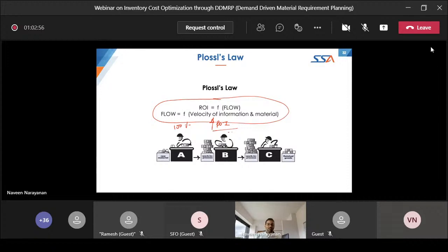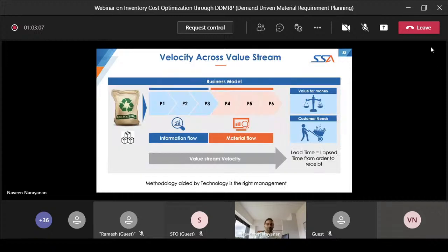So you will say that, but this is not the case in most instances. In most instances, we have a challenge in meeting customer demand, and therefore leads to customer attrition and so on and so forth, right? So what are the potential hindrances to flow?